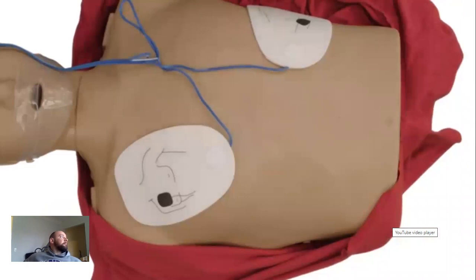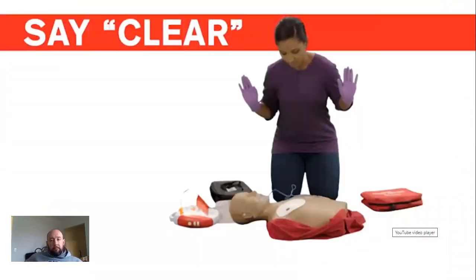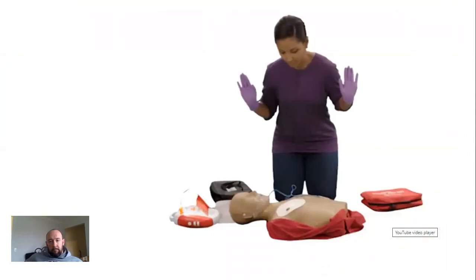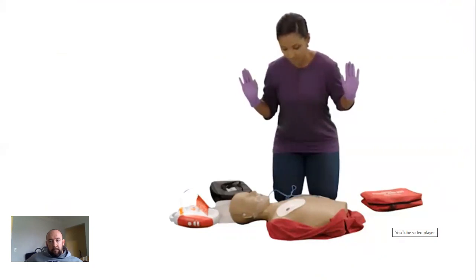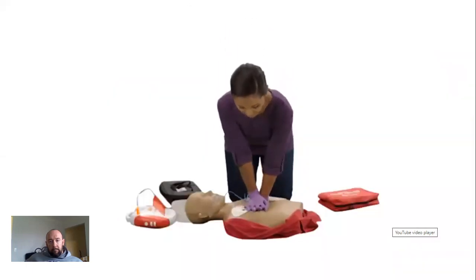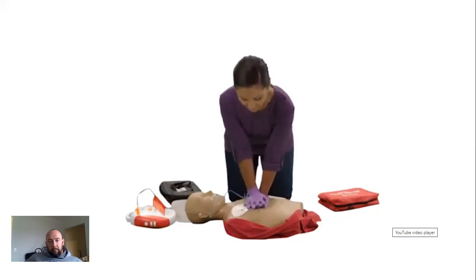Make sure no one, including you, is touching the person. Say, clear. Clear. In a loud, commanding voice. Be ready to deliver a shock if the AED determines one is needed. To do this, make sure no one, including you, is touching the person. Again, say clear in a loud, commanding voice. Clear. Push the shock button to deliver the shock. Shock delivered. After the AED delivers the shock, or if no shock is advised, immediately begin CPR starting with compressions. Continue giving CPR and following the AED's prompts until you see an obvious sign of life or EMS personnel arrive.